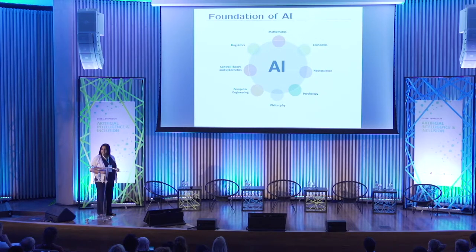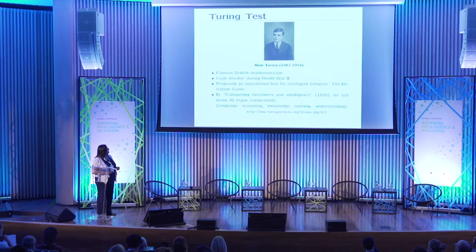AI is interdisciplinary. It's at the crossroads of mathematics, economics, statistics, philosophy, computer engineering, etc. So I think I will need to revise my slide with more disciplines like law and social science, etc. So this is the vision of how different disciplines are contributing to AI.